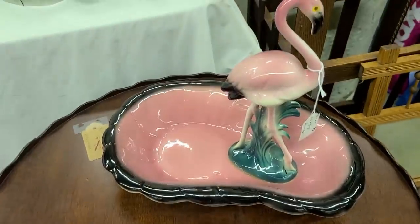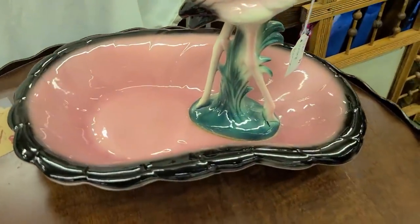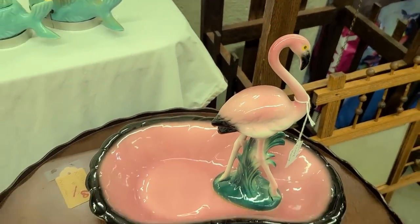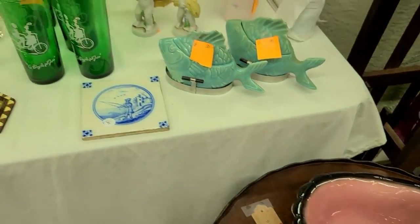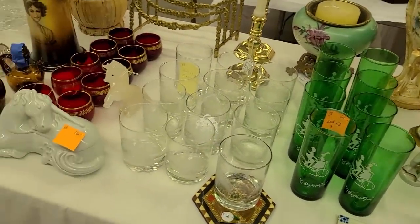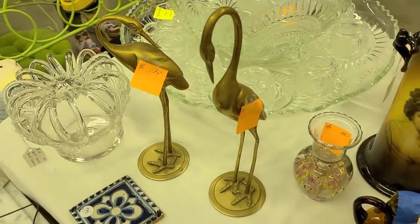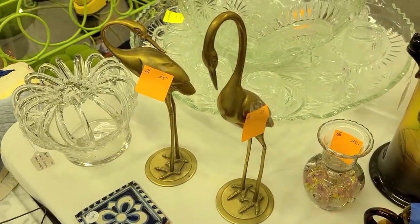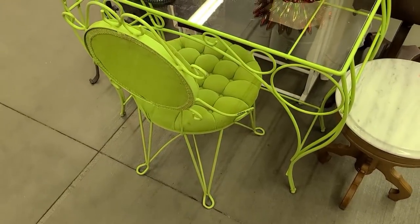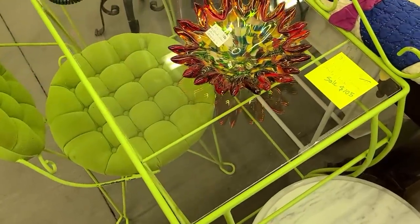Well, this is pretty cool. I think it says $79. Beautiful big dish. Very nice. Got a lot of pretty things over here. It's really noisy. Look at $35 each for these brass cranes, herons, whatever they are. Isn't this adorable? Yeah. Oh my goodness. $105.